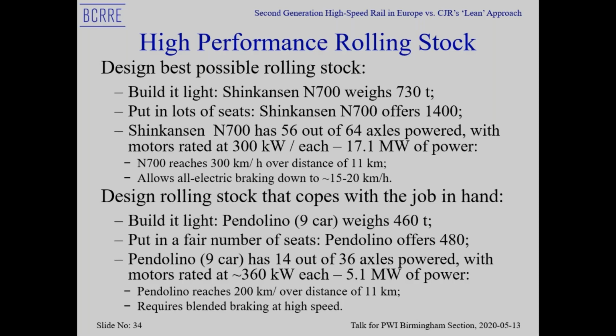So designing the best possible rolling stock is first of all about building it light. A Shinkansen train N700 weighs 730 tons. It's got lots of seats. It's got most of the axles powered, so 56 out of 64. The latest version has got 64 out of 64 powered, and a total of about 17.1 megawatts. So it reaches 300 kilometers per hour in just 11 kilometers. And what's even more important, it allows electric braking down to 15 to 20 kilometers per hour.